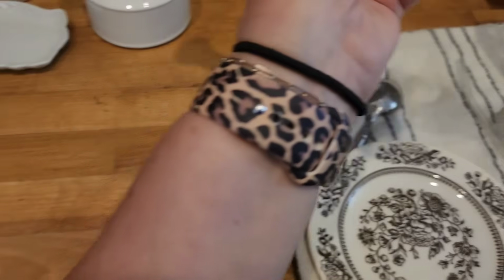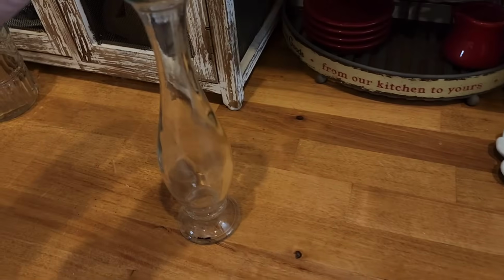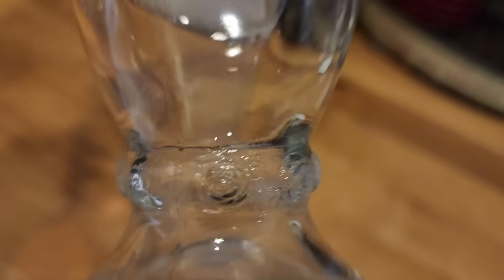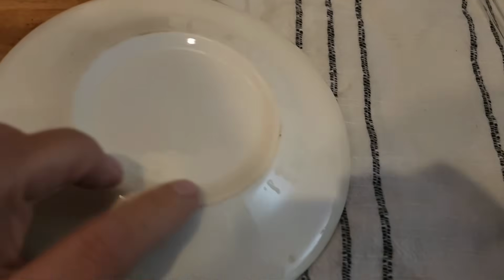And oops, I didn't realize something's in the bottom of that, but this is a beautiful one, I'm going to use this for my olive oil. Isn't that beautiful? It's got the roses there, and it's got more roses down here, and I think it's just beautiful. I found another one of these plates for 25 cents, and it doesn't say anything on the back.